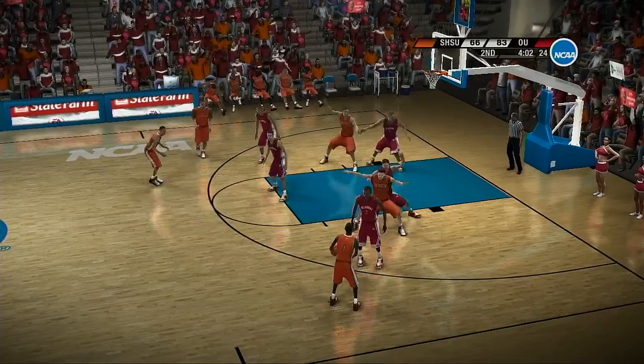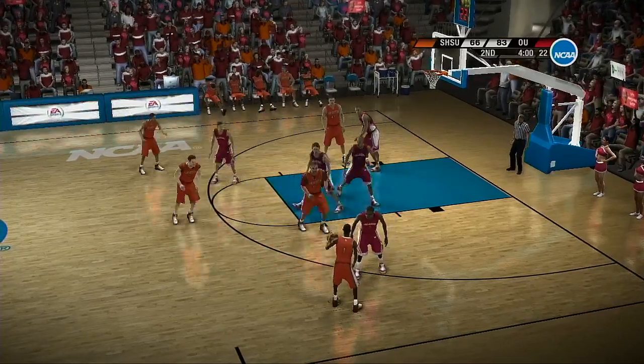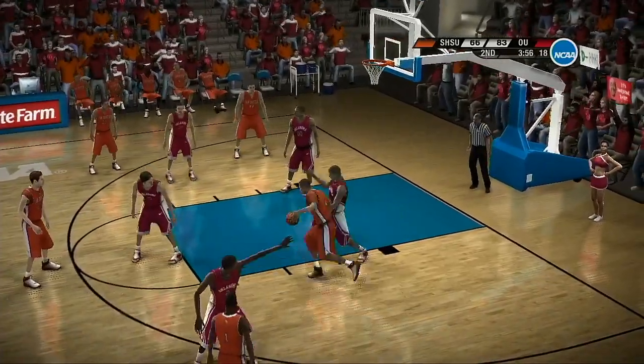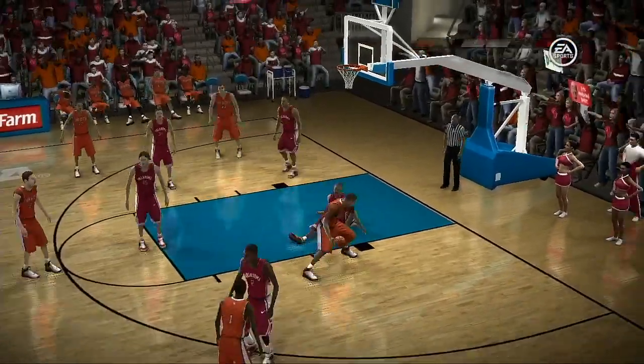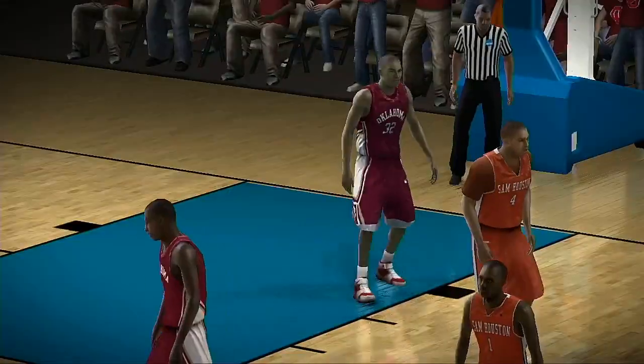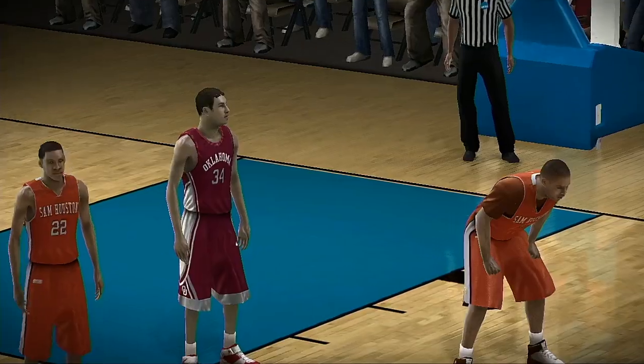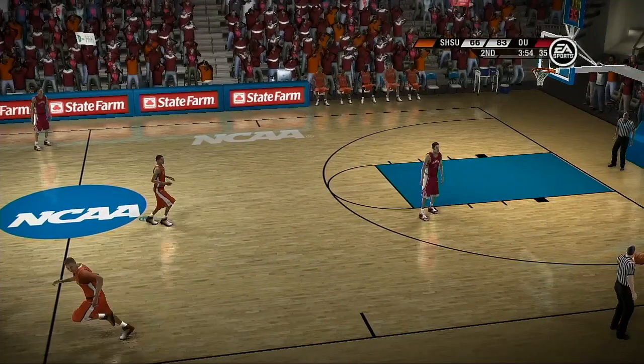Working it around the perimeter. Nicky's working on that low block on that right hip. I'll tell you one thing, he's trying to deny him the ball initially, but the defense really doesn't do a great job of sealing him off. Oh, and he's not going to be happy with that call. Well, it's a silly foul right there, but look at his face. His facial expression tells it all.